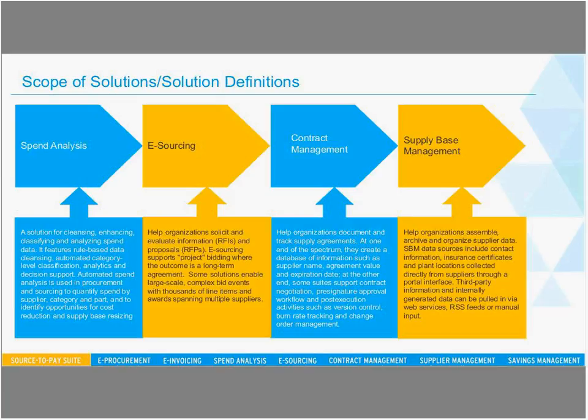The second component is e-sourcing. So this is RFX automation, so RFIs, RFPs, RFQs. Here in the definition, online auctions are not specifically mentioned, but would be part of this process as well. And the other qualifier that's included here makes clear that the focus is on sourcing projects that would result in long-term agreements. So we're not really talking about a transactional spot buy type of sourcing engagement, but a full sourcing project that can include some very complex projects.